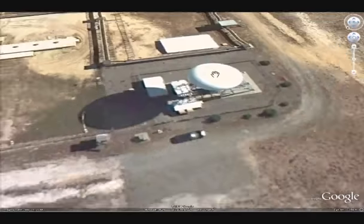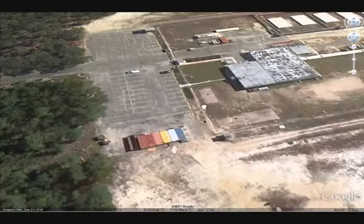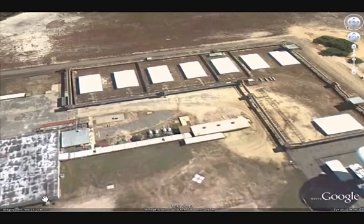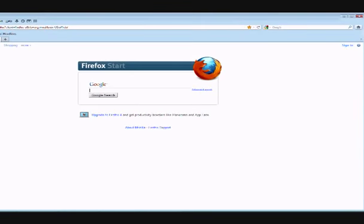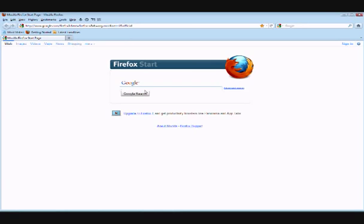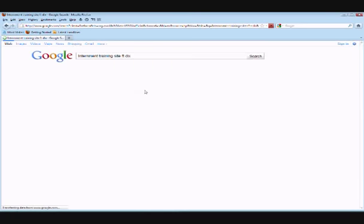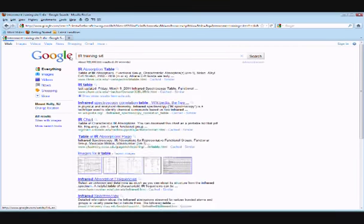Oh, that's a nice satellite right there. Could be used for all kinds of things. HARP, one example. Alright, so, little research on this place. Let me see if I can pull this up. Okay, let's see what we can find. How I got to this last time. Fort, let's see, internment training site, Fort Dix. How about that? IR training site, Fort Dix.